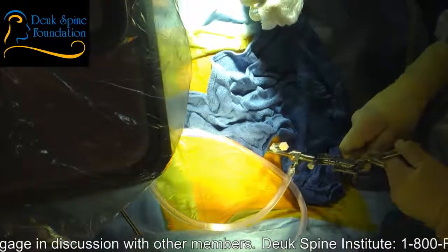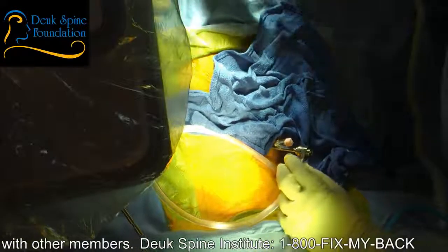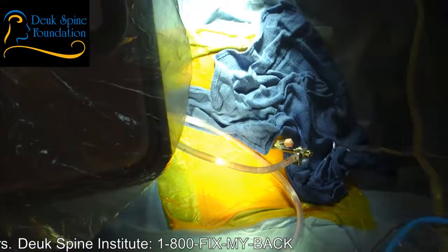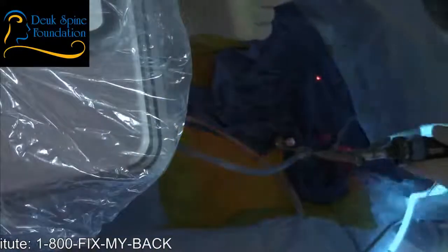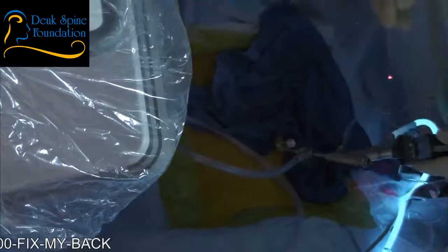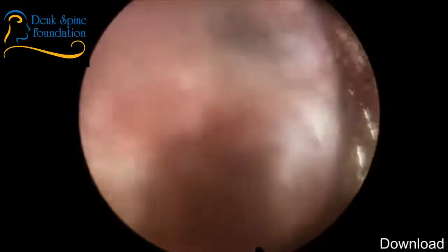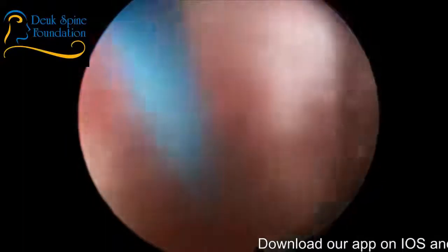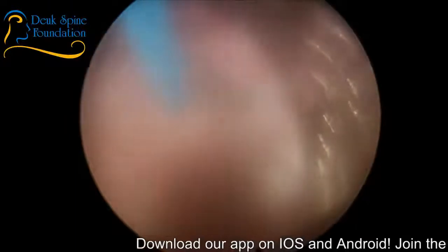You don't need the Grabzilla for every case. You only need it for the worst cases, the most difficult cases, like this one, where the herniation is just really posterior and medial. Beautiful. We're almost done. Almost done. Feel pretty good about that.